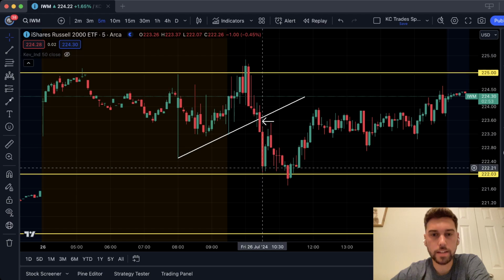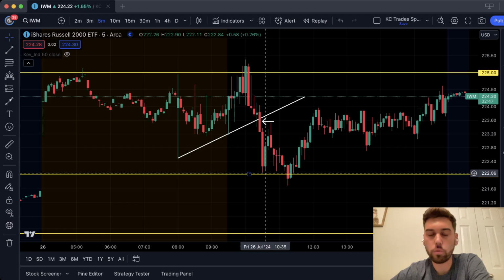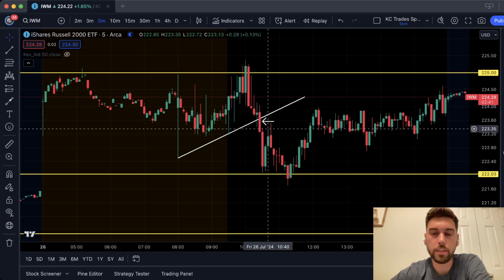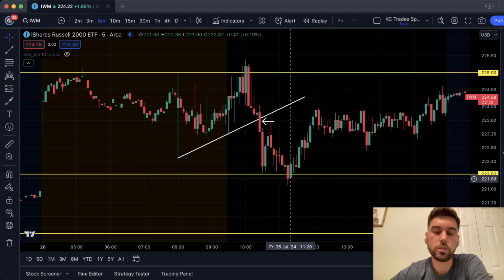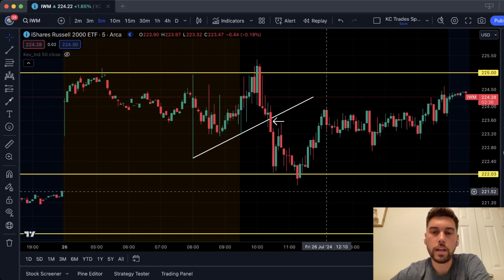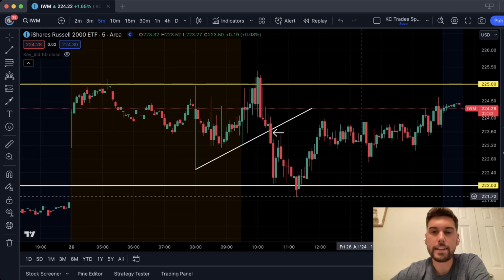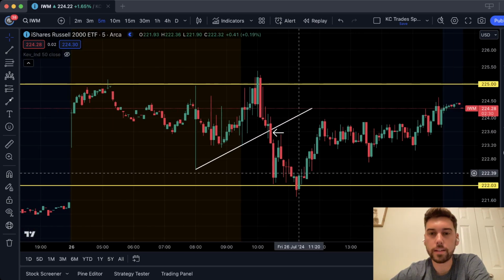Got a nice move to the downside, got about 80%. Almost went in the money, exited majority except for a runner, leaving a stop at break even. Got a bounce back up here, put in a lower high, and then the move all the way down here, and then 222 ended up going into the money as well on the runner for 100% as well. And then that was really the end of my day there by about 11:30.